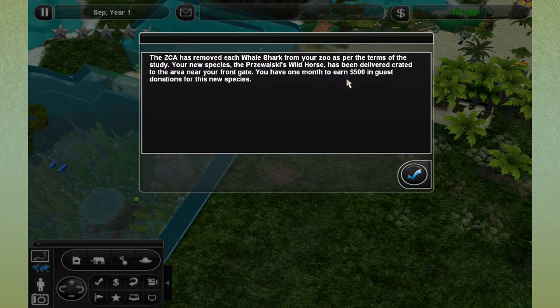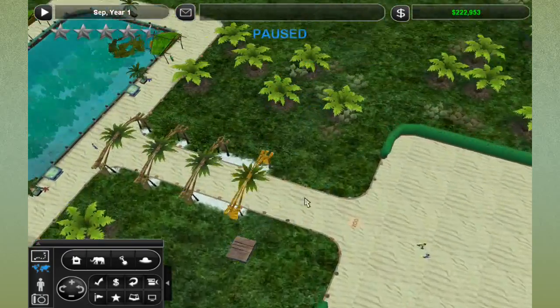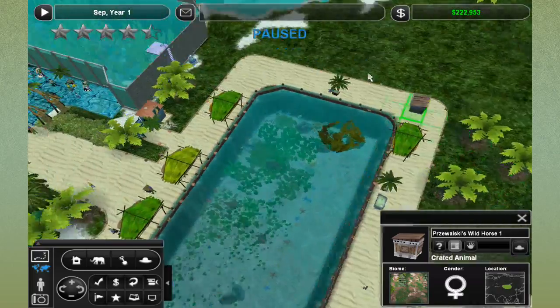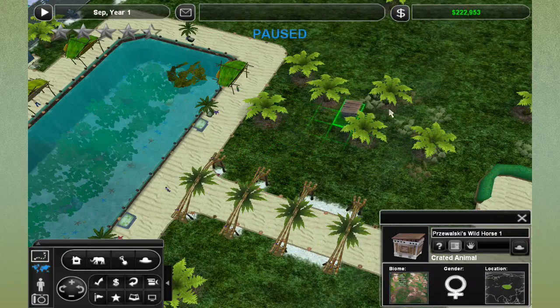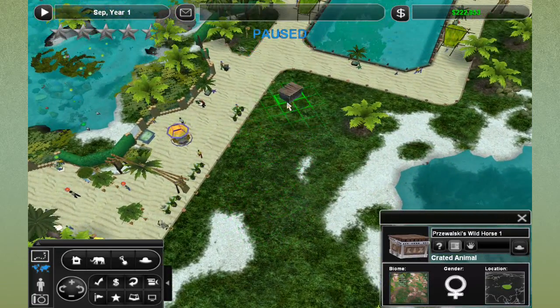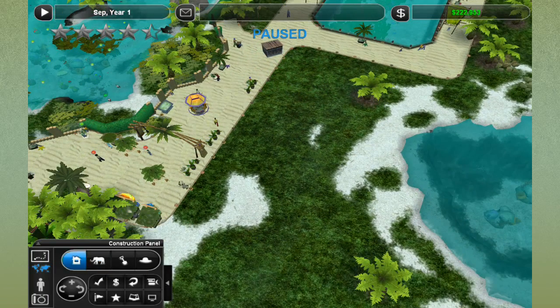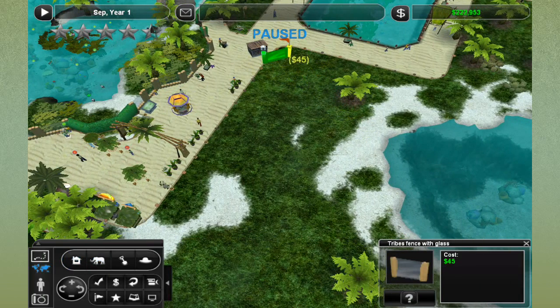So now we have mystery animal. Oh, we have a wild horse. That's fine. You know, one of the only wild horse species that exists and is native to part of Asia. That makes sense to have here. That's fine. This isn't distracting. This isn't away from the theme of our zoo at all. I guess we're gonna build an exhibit for it right here. This is gonna be a very quickly thrown together exhibit, I think, but we'll do what we can for this little guy. I mean, he knows he's not supposed to be here.